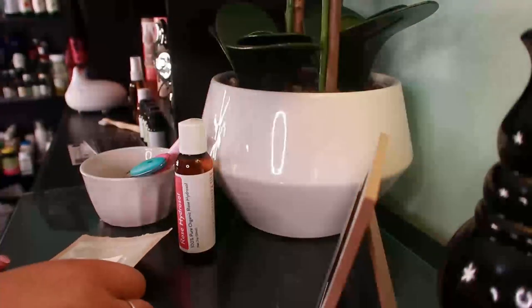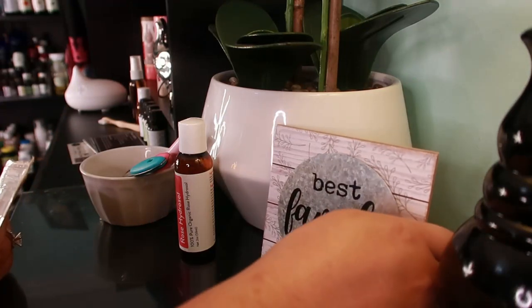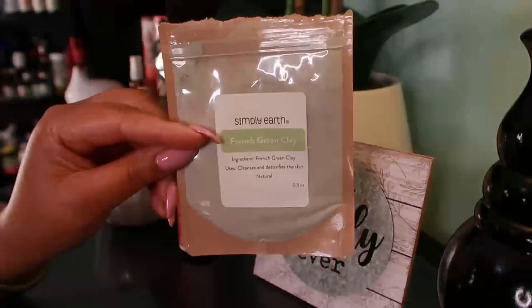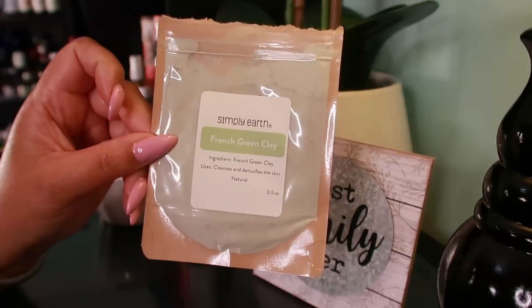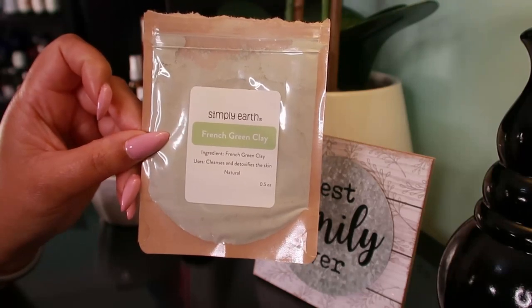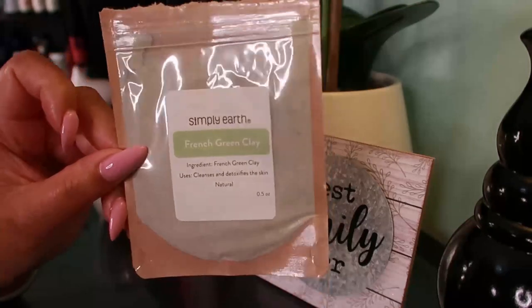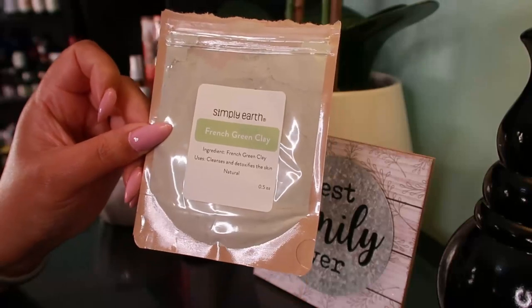So let's talk about the benefits of clay mask. Today I'm using French green clay. Clay masks are made using naturally occurring clay. In general, the benefits of using a clay mask include cleansing and detoxing the skin. Here's how, and this is what it's going to do. Draw out impurities, it'll provide a gentle exfoliation, it will enhance blood circulation to help your skin glow. Based on the clay you are using in this mask, there are other benefits as well.